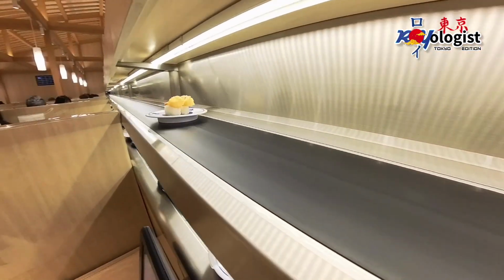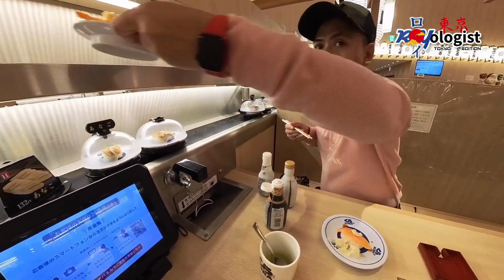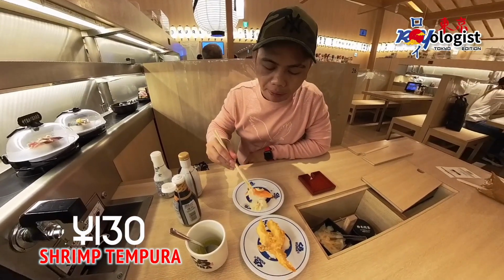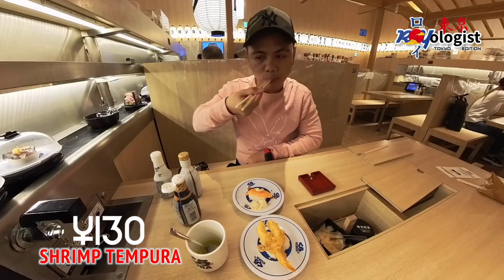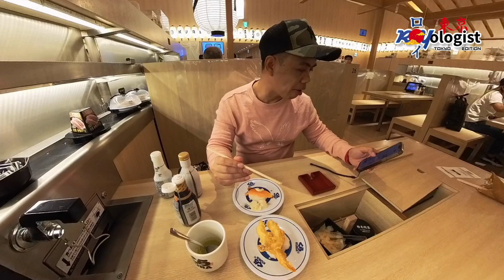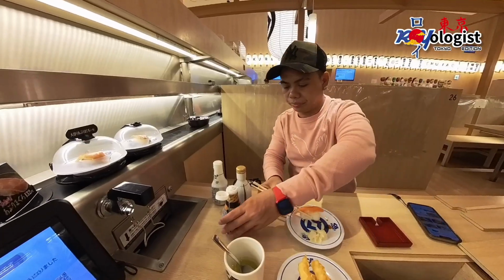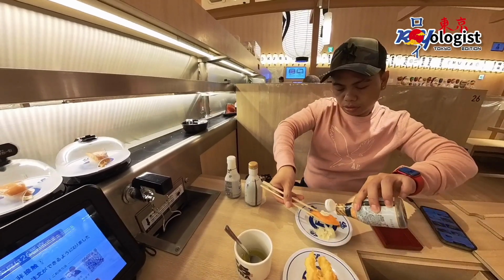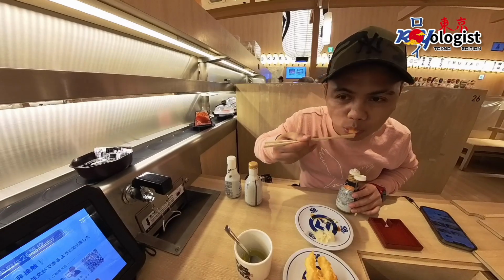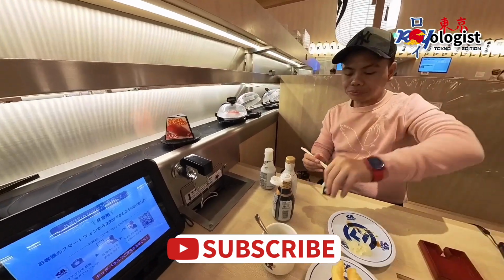There you go, the tempura has arrived. I can't escape the tempura. Shrimp is my comfort food. Then, I ordered sea urchin and miso clam. To my surprise, I saw the plate of wasabi in the conveyor and I grabbed it immediately.